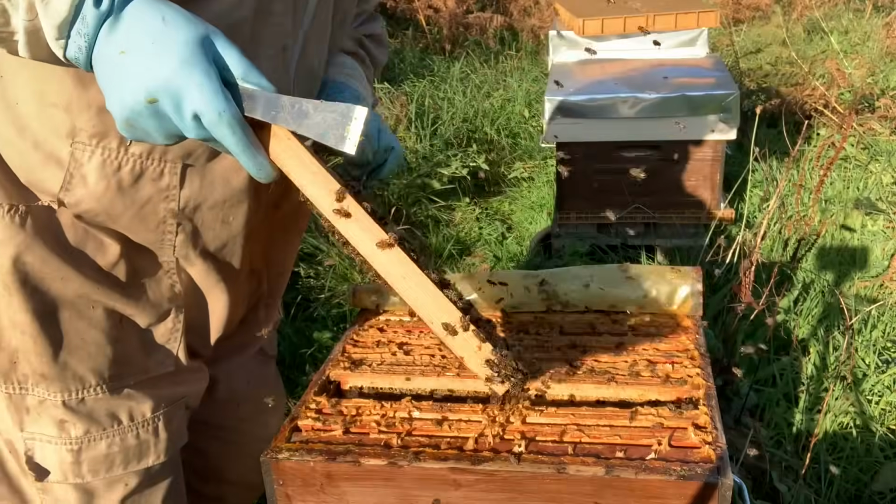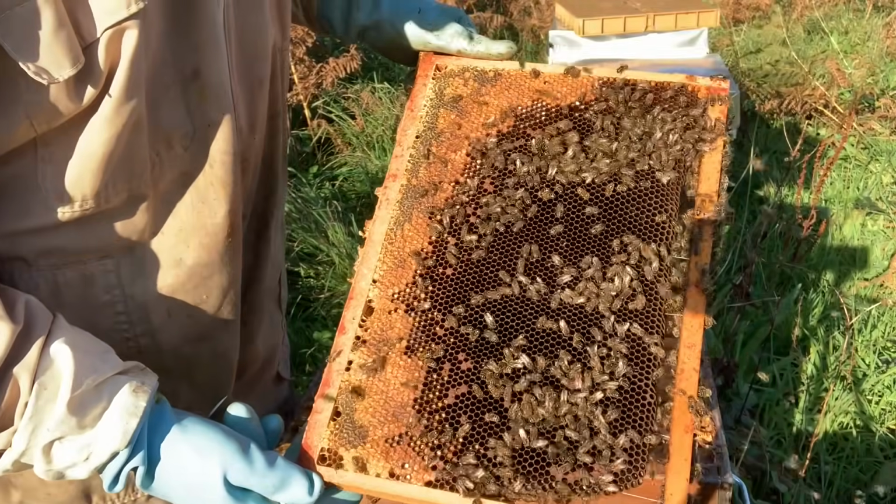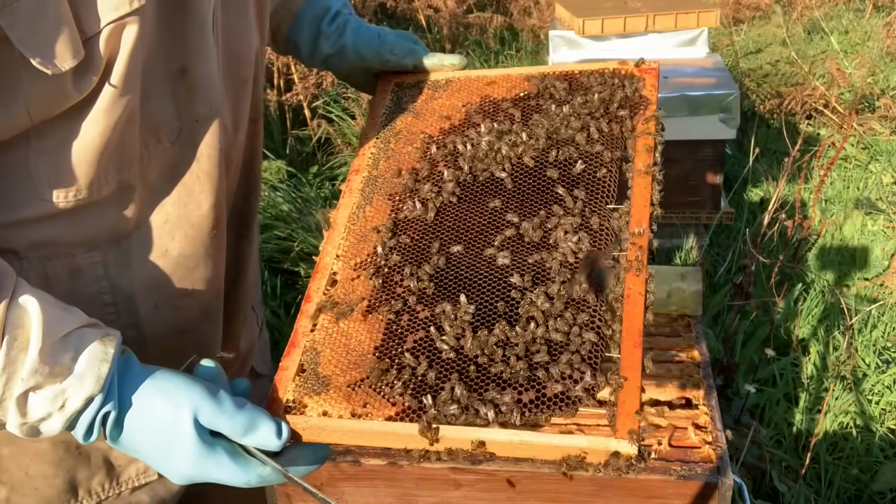The amount of bees hanging off these frames. And there's larvae on this one. So they're going to have to rear this brood. But hey ho.